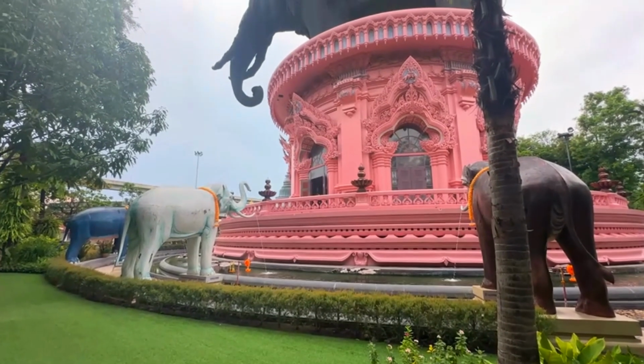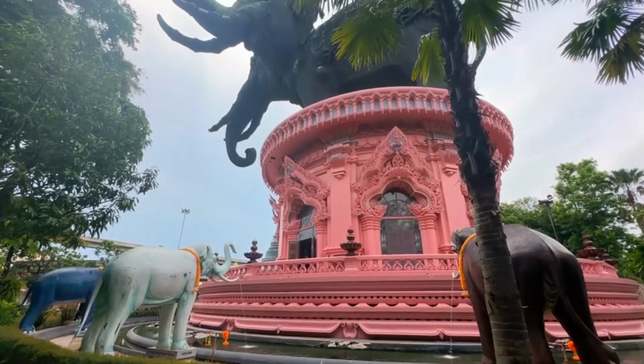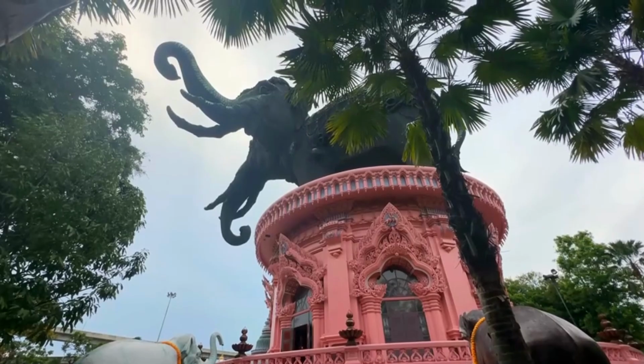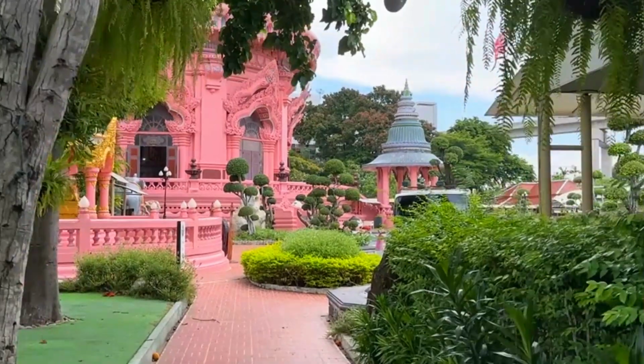The three-headed elephant is based on a mythological character in Hinduism and built by a well-known antique collector who wanted to preserve his antique collection for future generations.